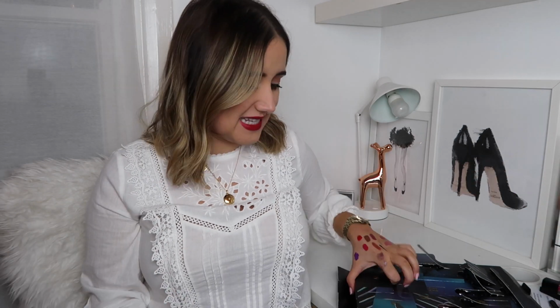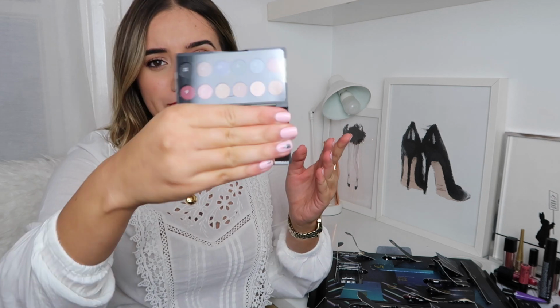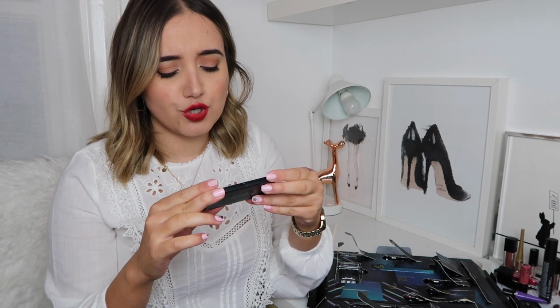19. This is another eyeshadow palette. This is in the colour Storm. I remember Storm launching and it was definitely one of my favourite palettes, but I haven't had this palette in ages. It's a really lovely autumnal palette actually. Again, it's much smaller. These are 2.9 grams. But if you travel a lot, these are a perfect size.